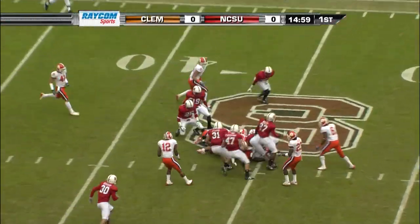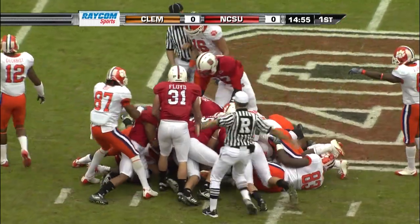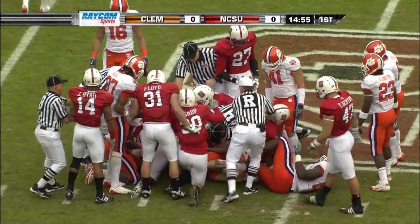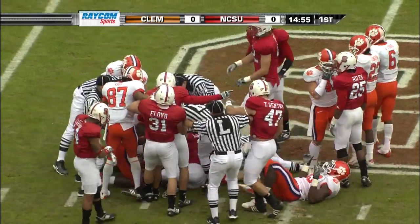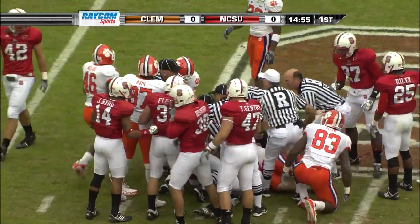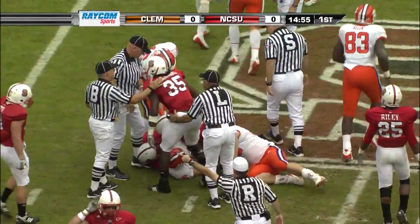Ball's loose and recovered by Clemson at the 36. That ball's still bouncing around. Ball's still loose. Looks like Clemson got it. We'll wait and see. Great strategy. Squib kick, anything but kick it to 28. And I think that'll be what we have all day.